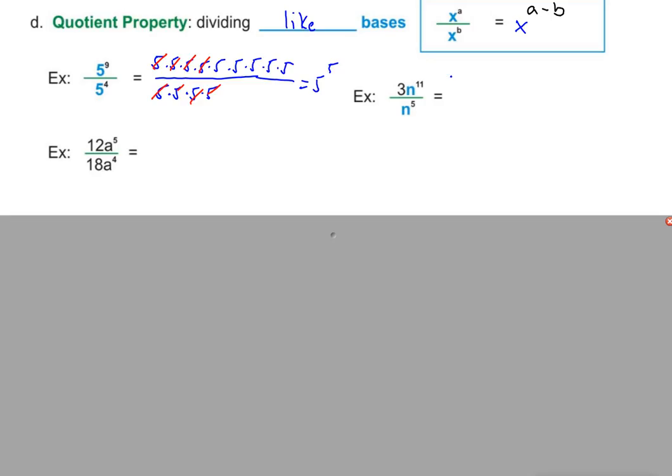So how about this problem here to the right? What do you get when you have 3 n to the 11th divided by n to the 5th? Tell me, raise your hand, tell me what you get on that one. 3 n to the 11th divided by n to the 5th. John? John says 3 n to the 6th. Anybody agree with John? 3 n to the 6th. And I'm surprised more hands aren't up because he is correct. Look, the exponent rule goes to the n's.